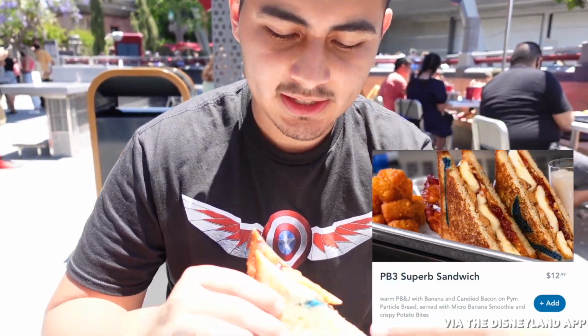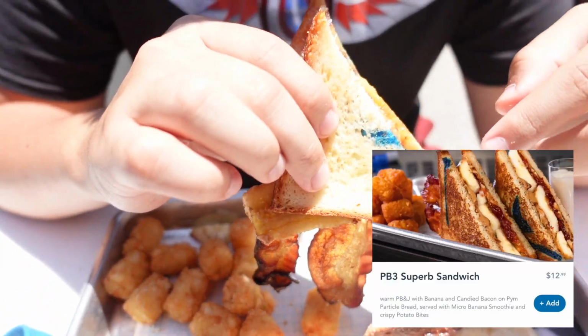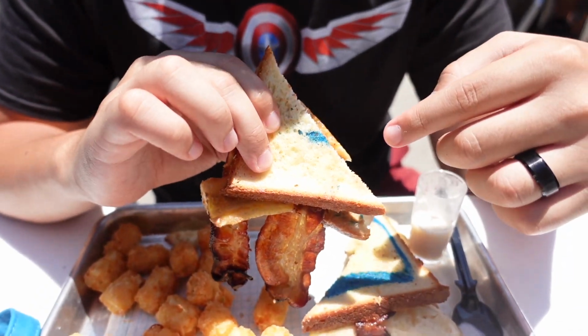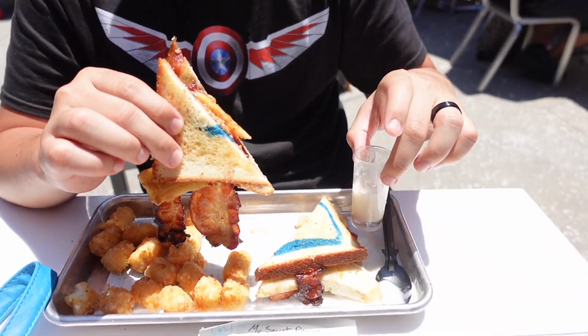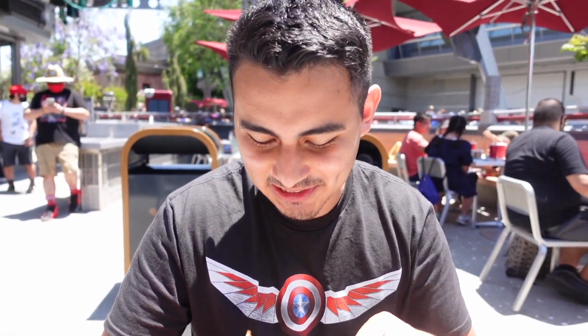Alright, so next up we got what's called a PB3. So you have peanut butter, bacon, and jam, and bananas. So it's a lot of flavor. I think the color is just food coloring. Micro banana smoothie, which I spilled. Just ignore that. It's actually really good. And then just tater tots.